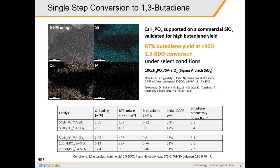Our work at NREL has focused on developing a cesium phosphate catalyst supported on commercial silica that has been shown to produce very high yields of butadiene from a one-step process when upgrading 2,3-butanediol in the gas phase. Over 87% yields can be obtained at greater than 90% conversion over select process conditions.